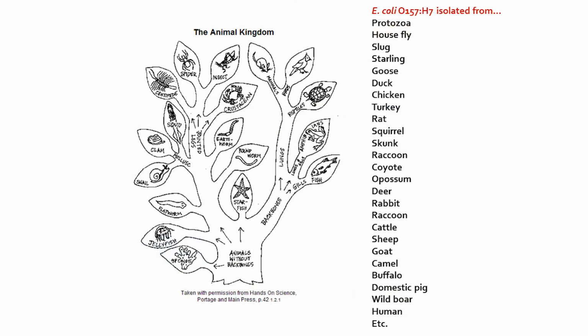This slide I threw in just to remind me to say that this is really complex. It's not that all the E. coli O157 comes from cattle, and Gabby alluded to that. It's more nuanced, and if you go through the literature and you test enough fecal material, you can find this pathogen in practically everything, from a fly and a protozoa all the way to a human. So unraveling which of these animals and critters are the most important is what we focus on in our research.